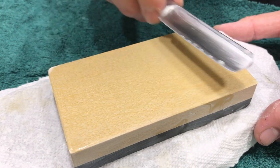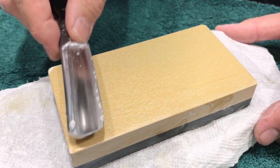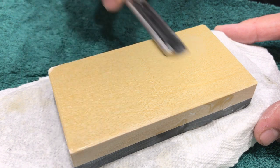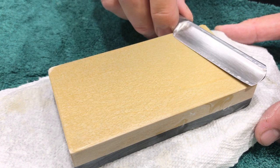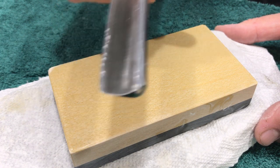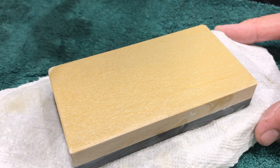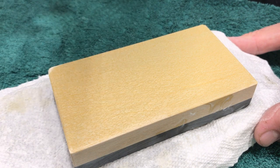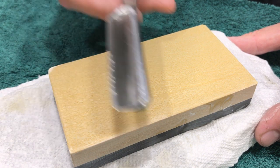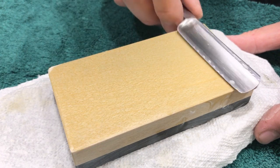You may not be able to finish on one, and that speaks to your skill set, but not the stone's capabilities. And that's something everybody needs to remember, because this is not an automatic scenario. Just putting a blade on a stone doesn't mean you're going to get an edge you want to shave with. You got to work at it. You got to learn. You got to fail. You got to trip. You got to fall on your face. You got to get dull edges. And you got to go through the entire process like everybody else does. And eventually the light comes on and you figure it out.